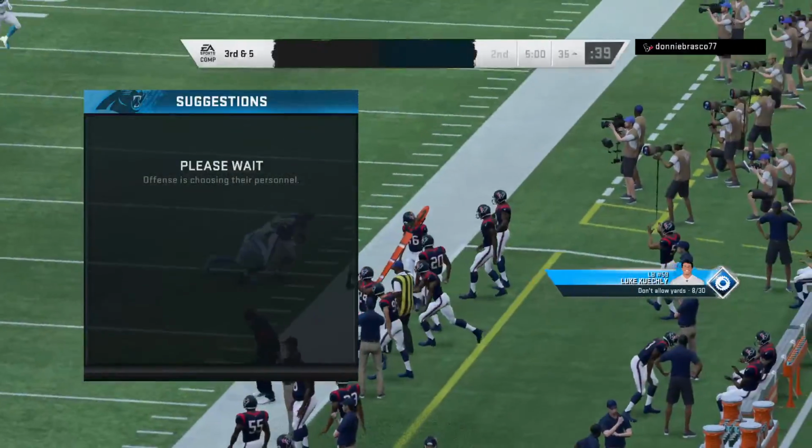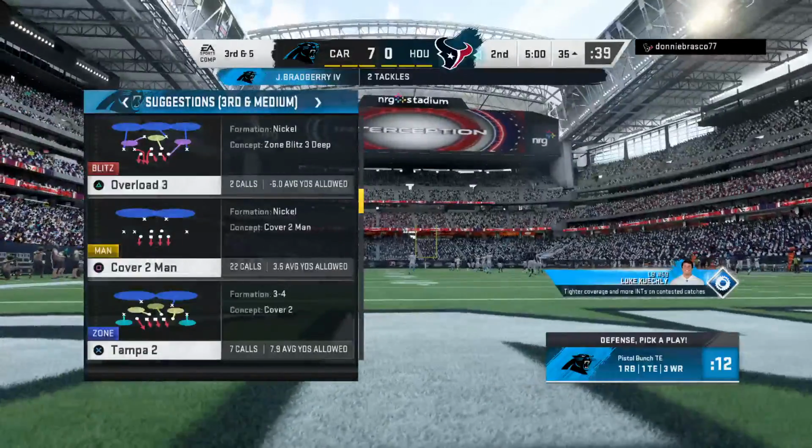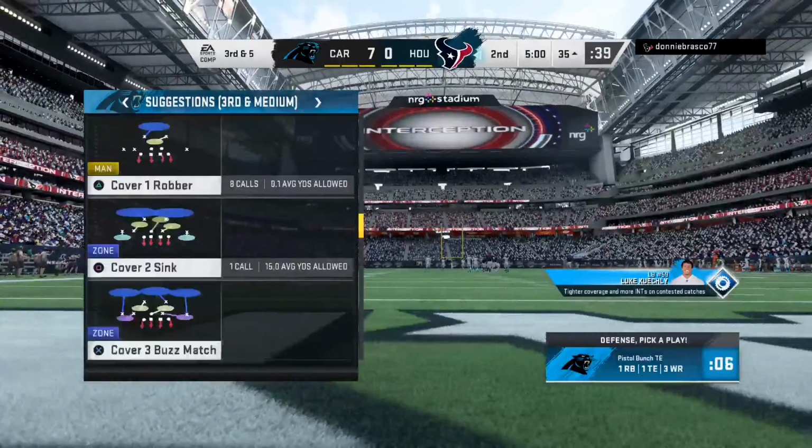Ready for the second quarter from Houston. It's the Texans in possession of the football, after 7-0 on EA Sports. They've got a 3rd down and 5 to start things out.